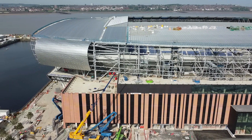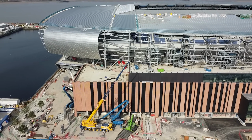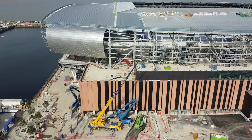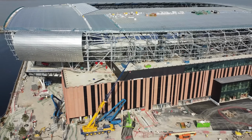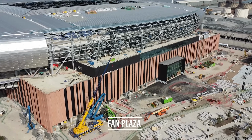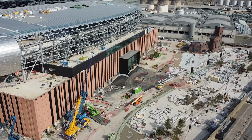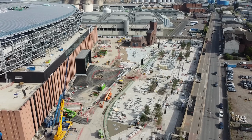Also, you can see that the barrel cladding is on the south stand area, on the southeast corner. That is progressing rather nicely. I do believe there are about 1 to 2 more layers that are going to go on before that's going to have to go on halt until the east stand is all done and dusted. On top of that, like I said, there's the specialty cladding, the bow cladding, which is specially shaped to sit on the very corner of it.